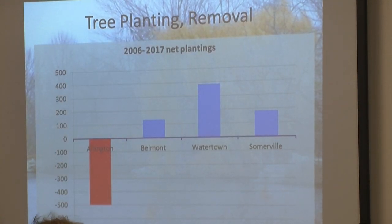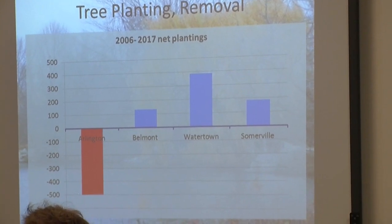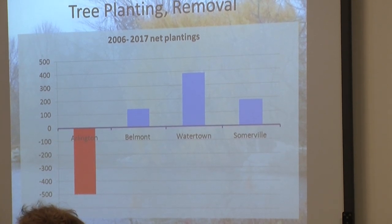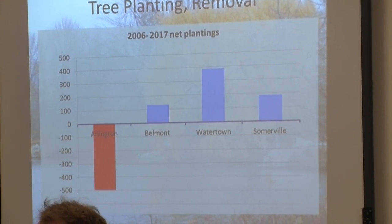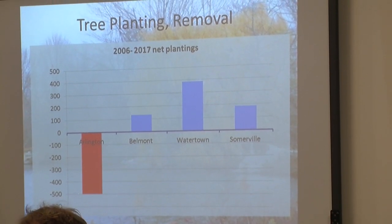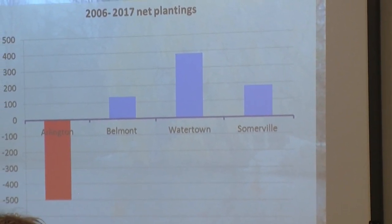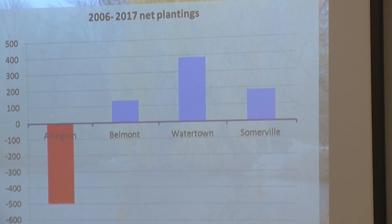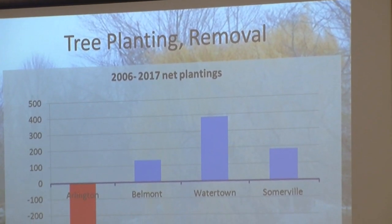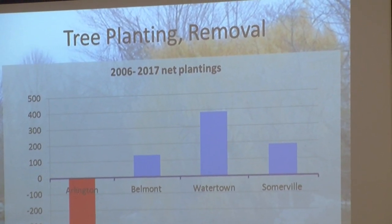We also looked at town annual reports and neighboring town annual reports to look at how the town was planting trees. Every year DPW reports the number of trees they've removed and the number of trees they planted. Since 2006, Arlington is down net about 500 trees. Since 1980, it's down net about 2,000 trees. You can see some neighboring towns have net increases. So clearly there's a need for more trees.